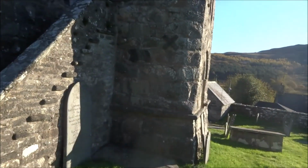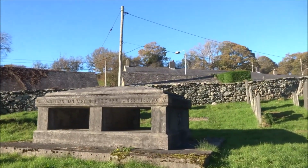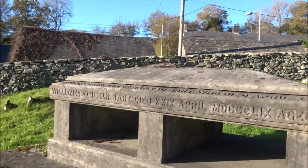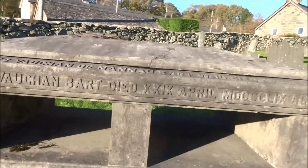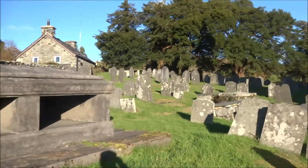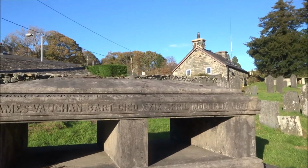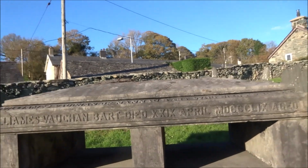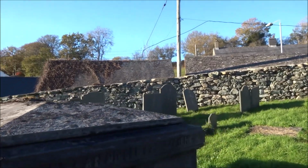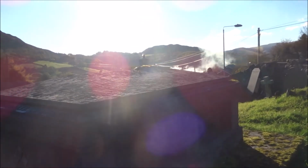Okay, I think I spotted the important grave for one of the leading families around here, the Vaughan family. Yeah, so that's the grave there. Let's see, it's in Roman numerals, so I don't know exactly without thinking about it. Yeah, when he departed this earthly life.